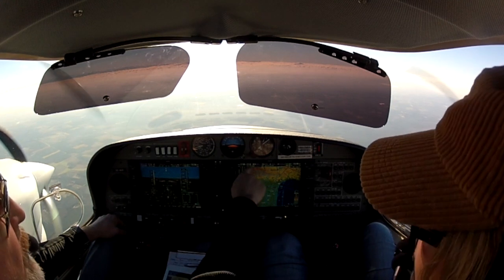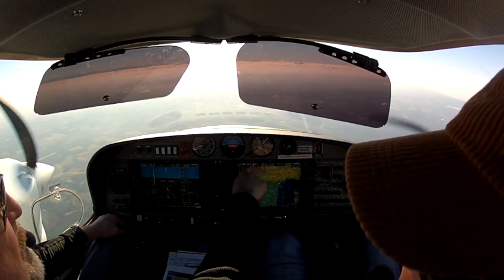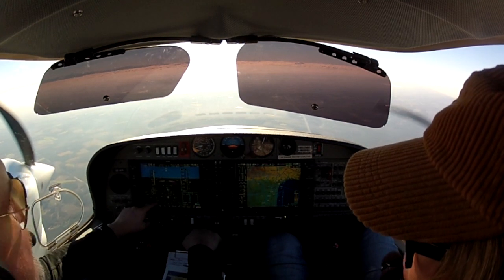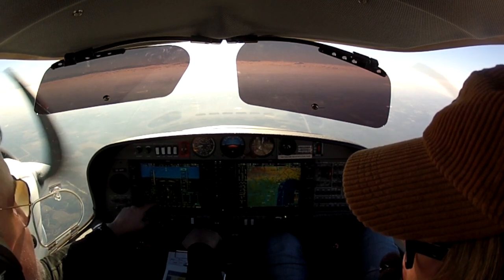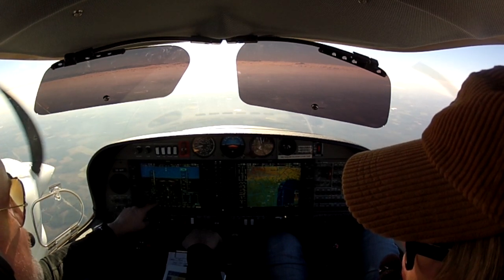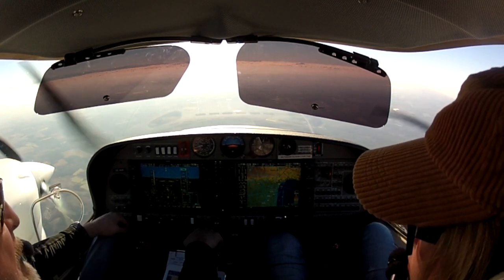That's what I was tuning here. This is the localizer and the glide path, this frequency here, and this frequency, which is the same in this case, they're co-located, is a distance measuring equipment, which shows you how far away you are.